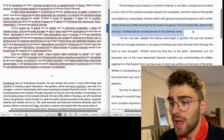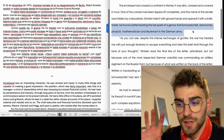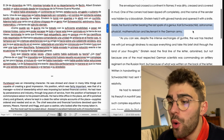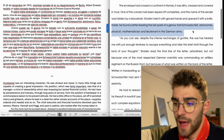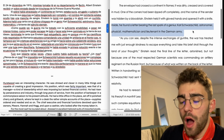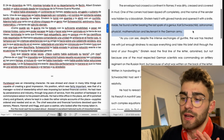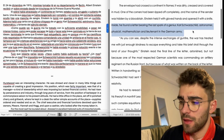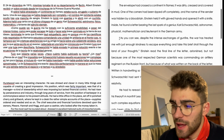Gonna stop there. As you can see, despite the tense exchanges of gunfire, you can see I've swapped around some clauses there. The war has treated me with just enough kindness to escape everything and take this brief stroll through the land of your thoughts. Now, sus ideas, based on something that's coming up later, I think it's Schwarzschild using the formal form of you in Spanish, usted, okay? So that's why it's sus. To take this brief stroll through the land of your thoughts.